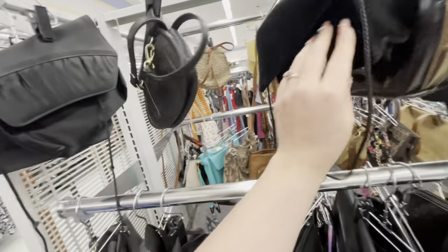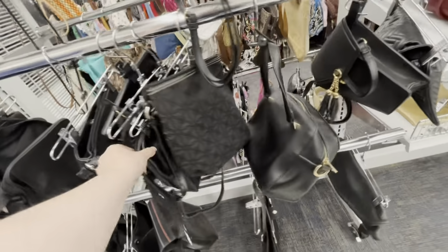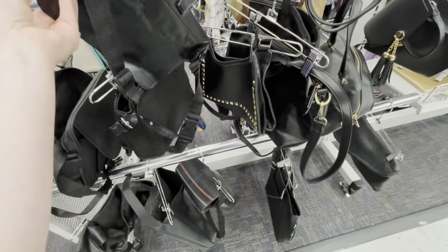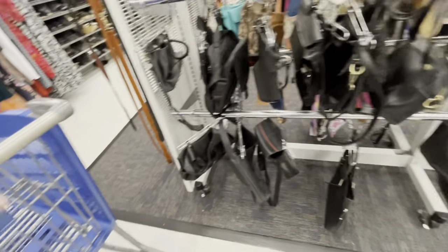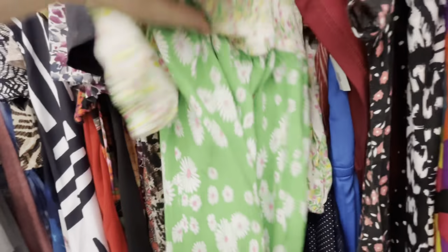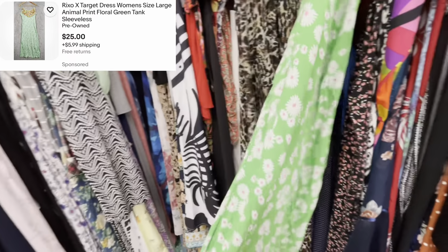Okay. Oh, looks like we have some bag overflow. Is this a vintage? BCBG. What are you? Mystery. Oh, that feels real weird. Ooh, there's some really pretty. What is this? It's really pretty. It's from Target. Rixo, size 6. Very spring. $10.